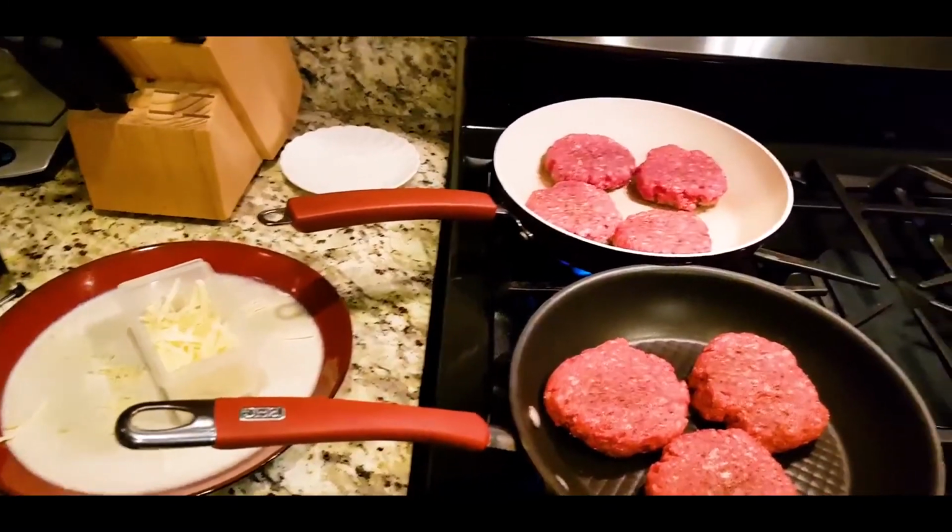So I'll make some video as I make this meal and let you guys know how it tastes. And tomorrow I'll let you all know if that helped my sleep and how I feel during my walk and my workout tomorrow morning.